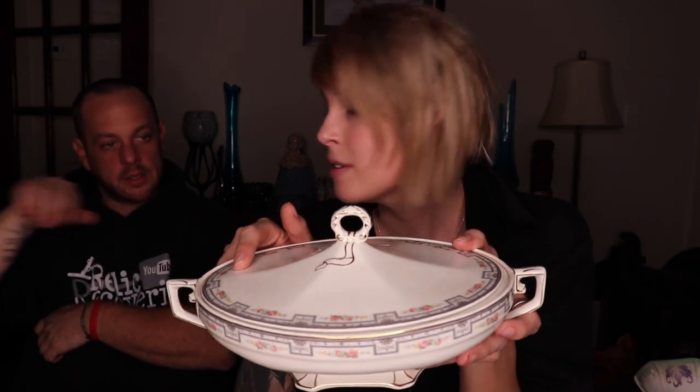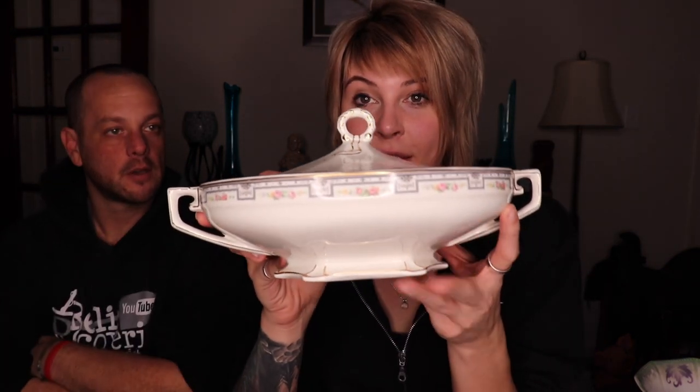Usually on these covered dishes, we do about 20 to 25. I liked the square lines on it. It does have nice lines. And the handles are nice and squared off.